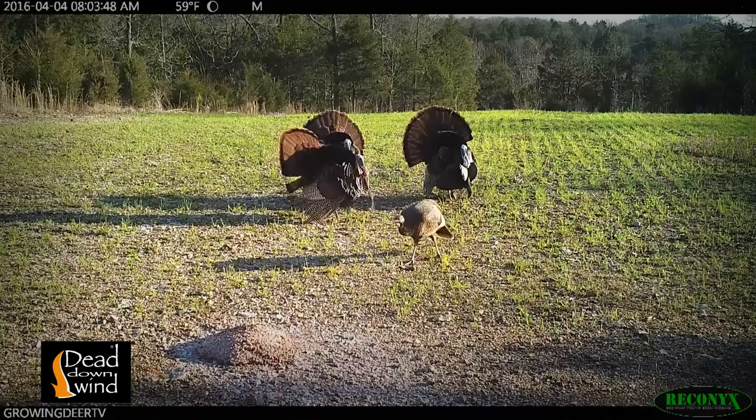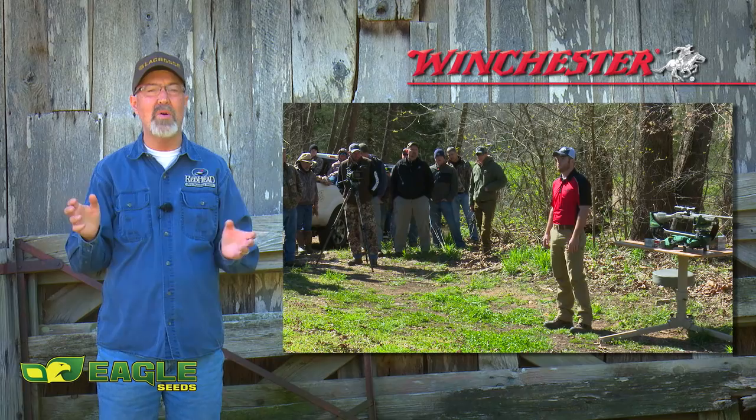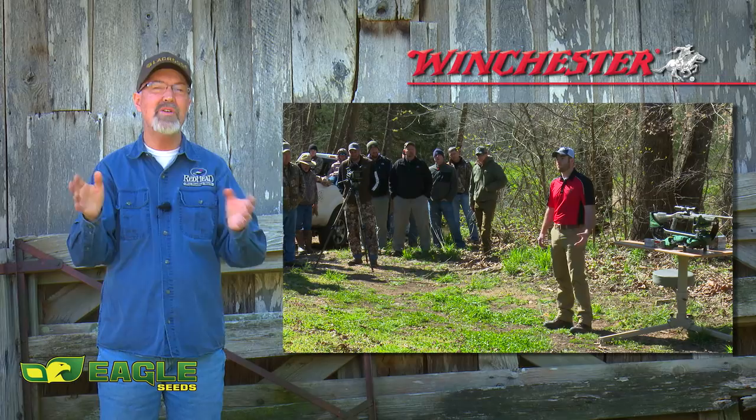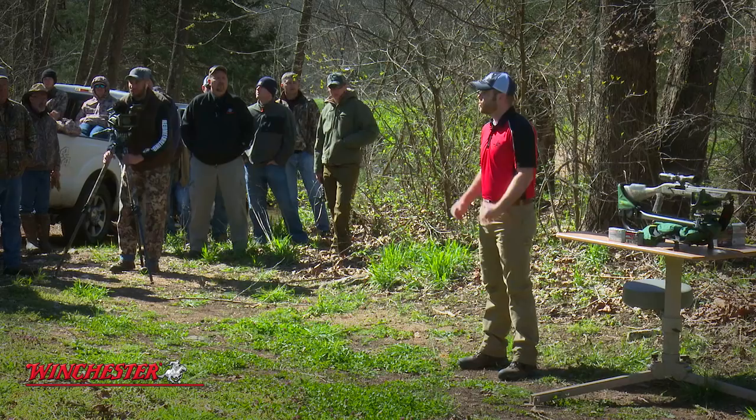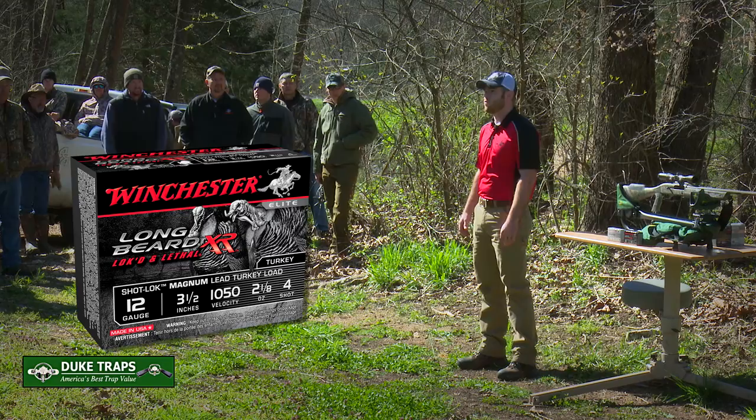The next stop, Brad and Jimmy explained the shot lock technology used in the Long Beard and the new coyote load. They did a little demo at 20 and 50 yards, and whether you understand the technology or not, the pattern sure made it clear it was superior. We liked how Long Beard worked really well. You know, it puts the hammer on turkeys. It got a lot of good reviews.